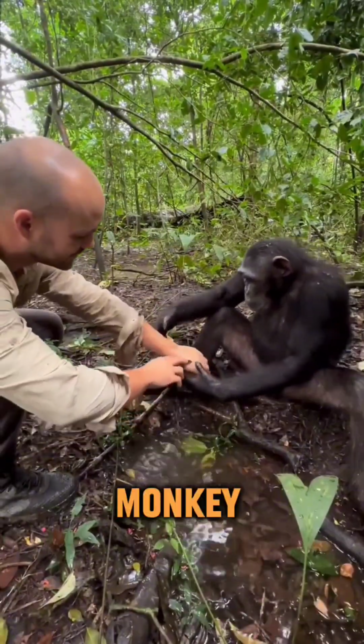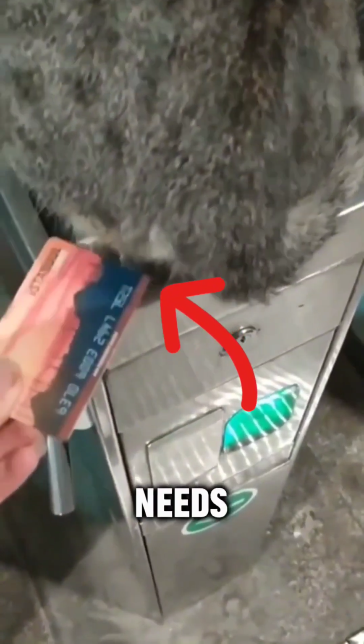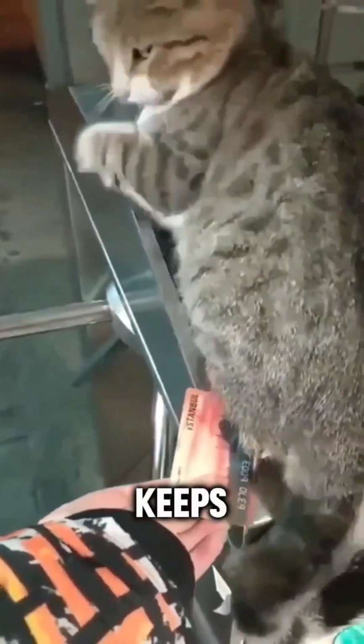What a nice monkey. This cat is sitting on the place where this guy needs to put his card, and he won't move. And the cat keeps doing this. The guy is forced to move over to the other gate.